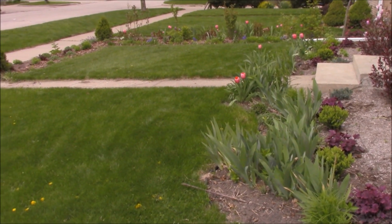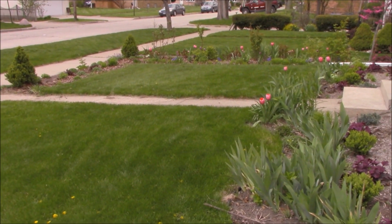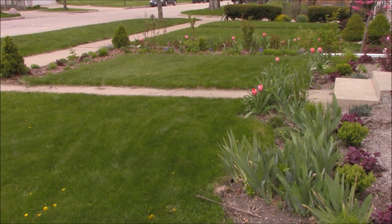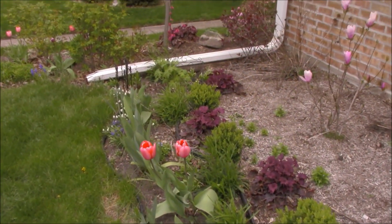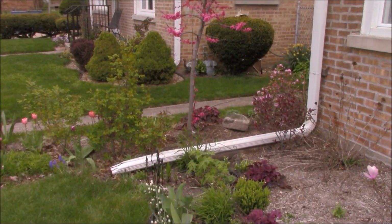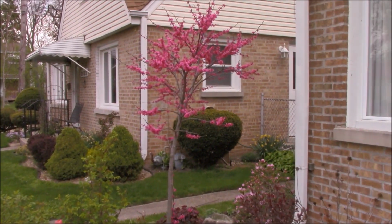Here's a shot of the front yard. You can see lots of tulips, but there's not as many as I would like. I'm gonna have to add some more next year. The star at the moment has to be my redbud tree.